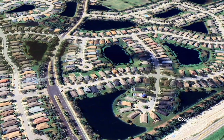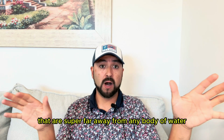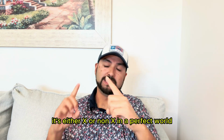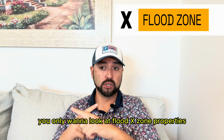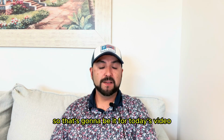And the same can be said, turning that around. There's properties that you can go to that are super far away from any body of water, but are still in a high-risk flood zone. Now, this is why it's very important that you understand it's either X or non-X. In a perfect world, if you could have it the way you wanted it, you only want to look at flood X zone properties. It's obviously the most affordable and the least risk of flooding.